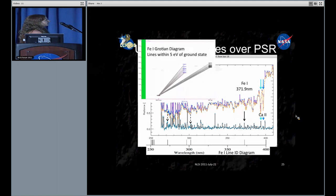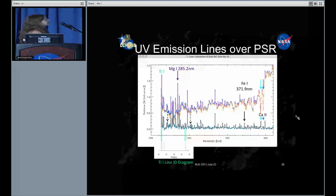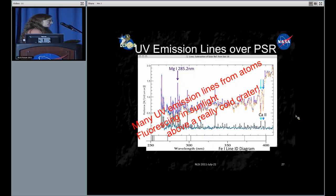And there's a couple other lines that are probably iron lines, from the lower level transitions close to the ground state. There's four lines getting close to the blue end of the spectrum that are titanium 1. And I see aluminum, possibly oxygen. And that basically the UV emission line spectrum is very complex.